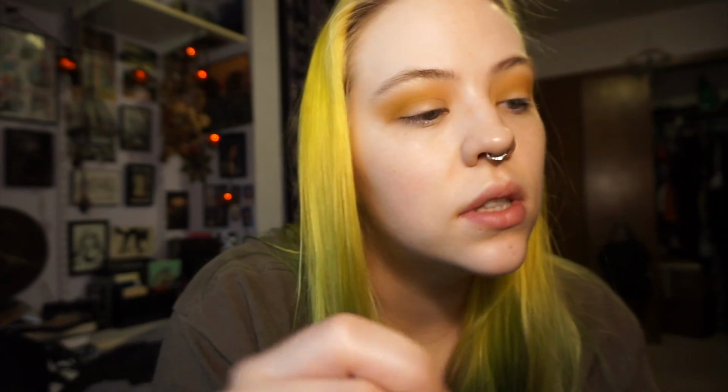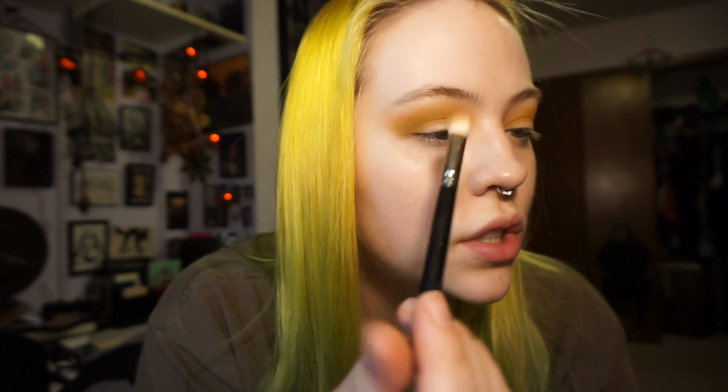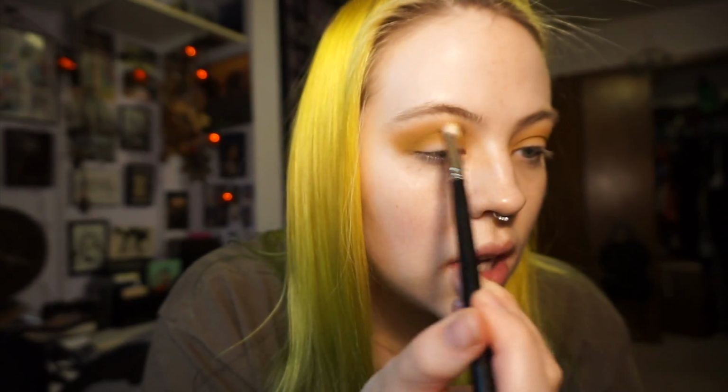I haven't done a halo eye in a while, so I think I want to do one today. I was just thinking the other day, when's the last time I've done a halo eye? And I really want to use the color Mochi. I definitely want to do the green side of this palette versus the neutral side. So I'm mostly just using Mochi to cool down the transition color, that Luna color. I'm just blending it right in. Then going back with the Luna brush and going over just the top.